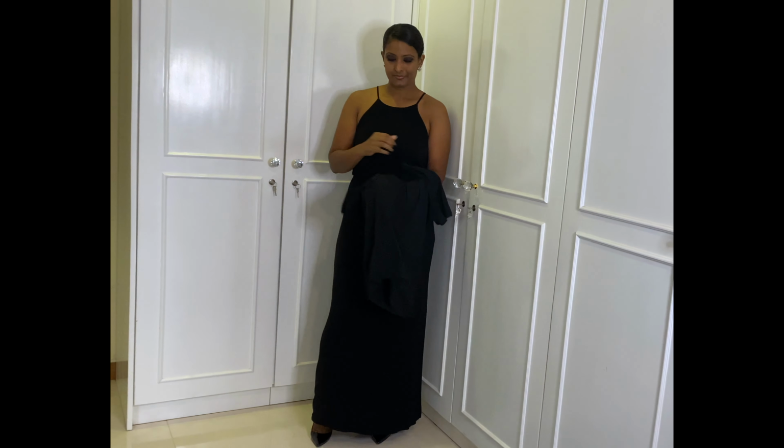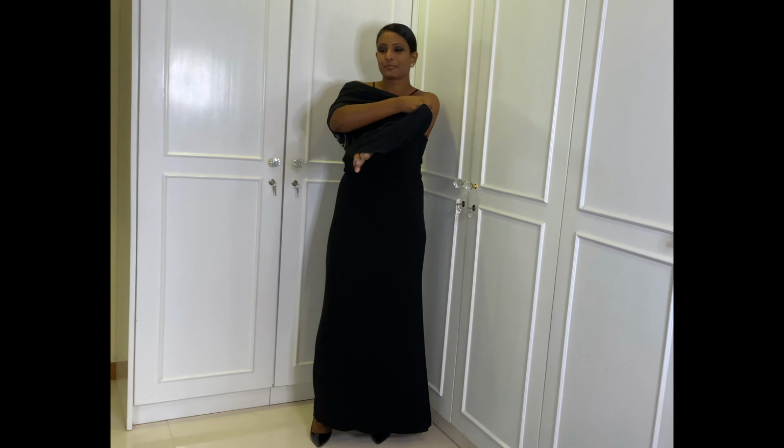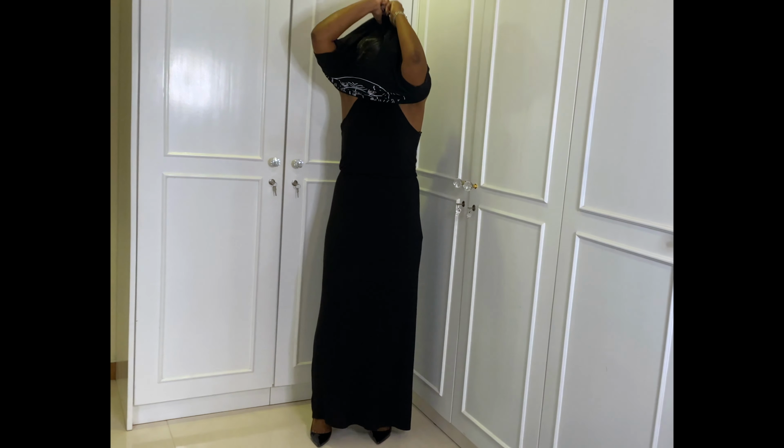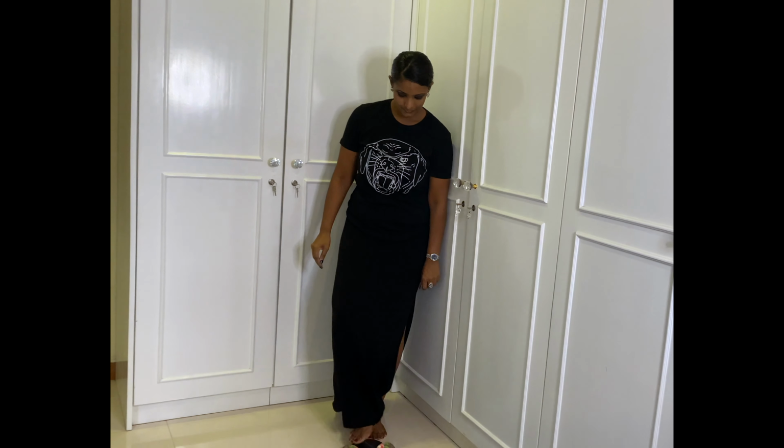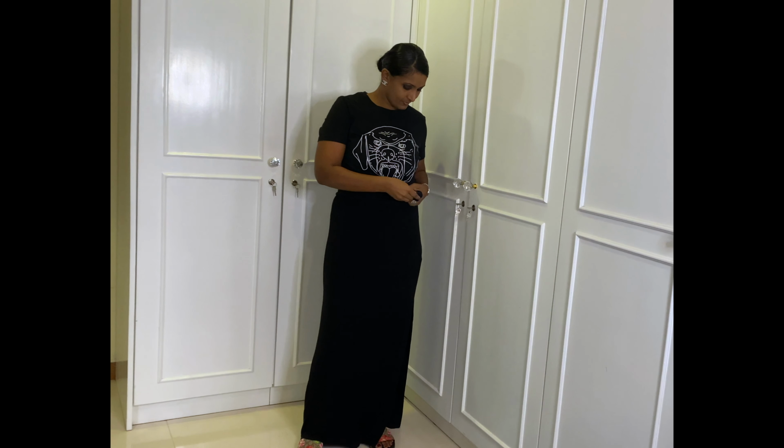Finally, I have made this maxi dress even more casual by adding a normal t-shirt. You can of course make a knot onto the t-shirt, and by adding some flats, it does make it a very casual look as well. So this is nice for a Sunday lunch or even to just go out shopping or grocery shopping.